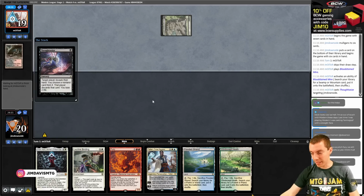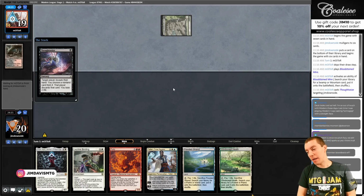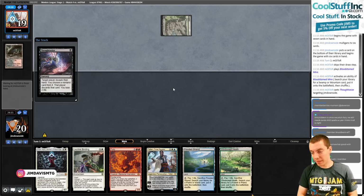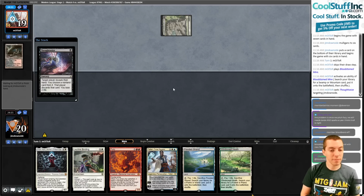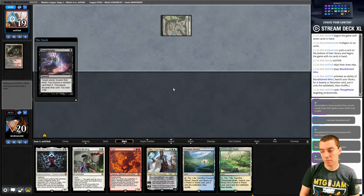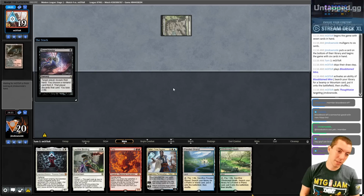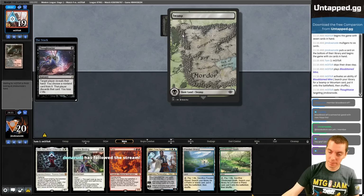Remember Bloodbraid Elf? Hell yeah. Z says, last time I was playing Modern, I was playing Tarmogoyf with a straight face. Oh yeah, those are the days. Bloodbraid Elf, banned in Modern. Thoughtseize on the stack. That is true. They did buff Tarmogoyf, the battle card type. That's the Tarmogoyf's power. Raw power.